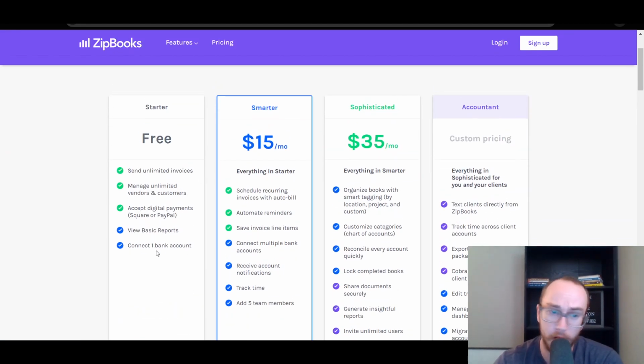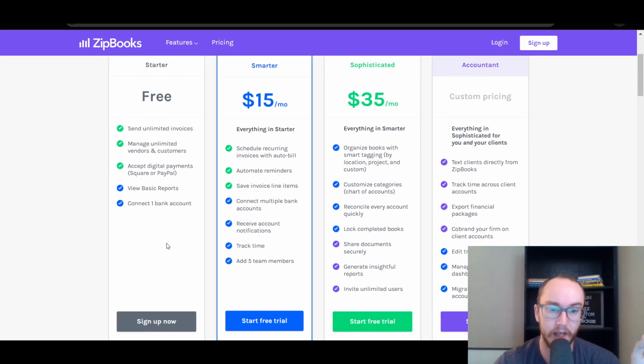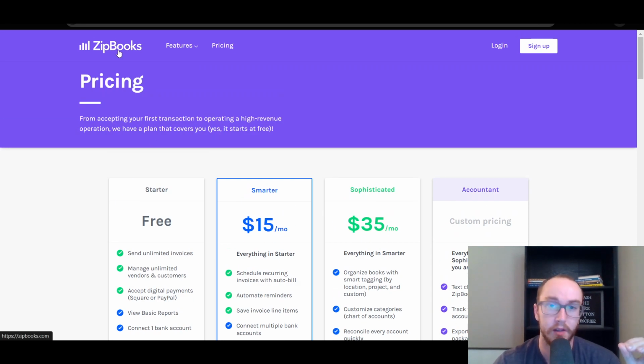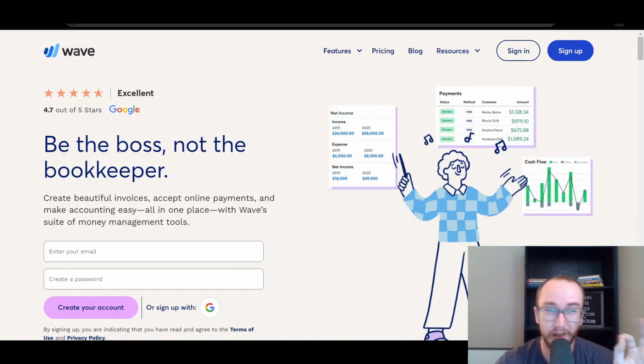You can only connect one bank account, though, on that free version, but you can accept payments and send unlimited invoices, and basic reporting. It is, again, a lot more basic than some of the other software. So maybe if Wave is also fairly basic too, which I do like about Wave.